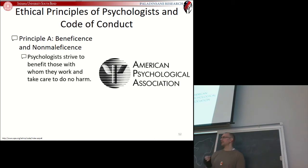This is the idea that psychologists, as much as possible, strive to benefit those with whom they work, and they take care to do no harm. And this one is at the top of ethical criteria because this is the most crucial aspect of whether or not something is an ethical decision in psychology.